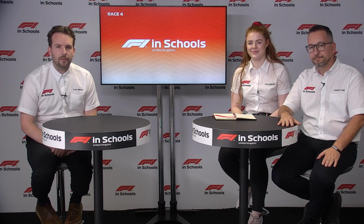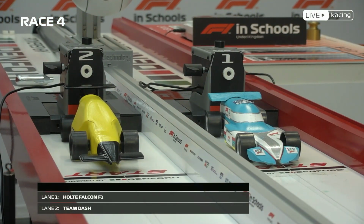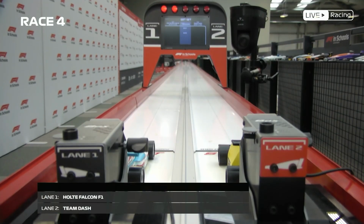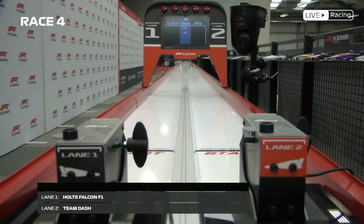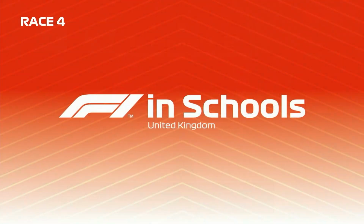Great stuff, thanks Nelson. So we're ready on track for the 4th and final race between these pairs. Final race. Let's see if they can do this final improvement. Well, Holt Falcon definitely won all 4 of those with a 1.484, the same time as previously, and Team Dash with a 1.643. Let's check out how they placed in the leaderboard then.